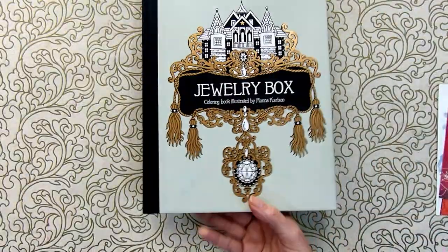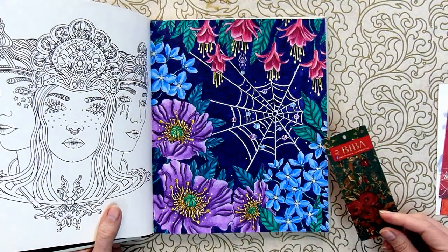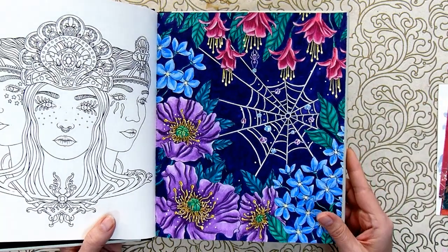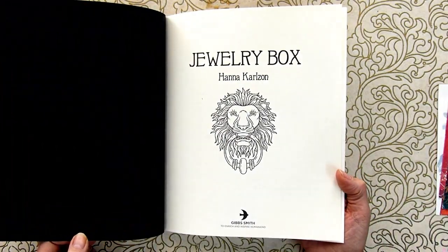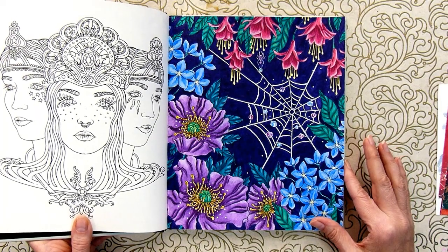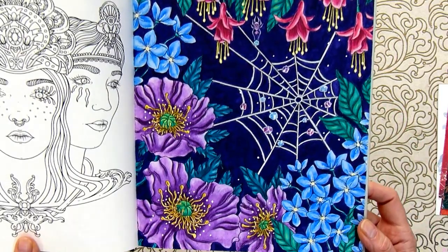Another two books by Hannah Carlson. Jewelry Box. Quite a recent illustration. It was for the prompt Spiderweb. Here again, Derwent Inktense. I enjoyed coloring in these books. This edition, Gibbs Smith, is a very good edition. I found it much better than the Swedish one that I've got, and I regret it, because here Derwent Inktense are just perfect, so beautiful. As you can see, everything's so bright.